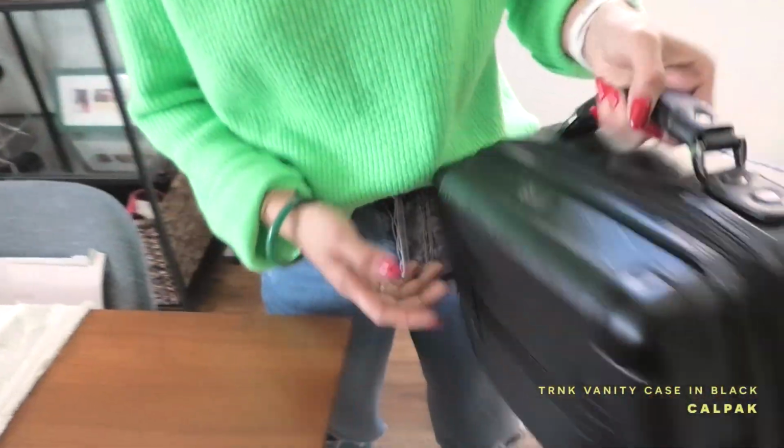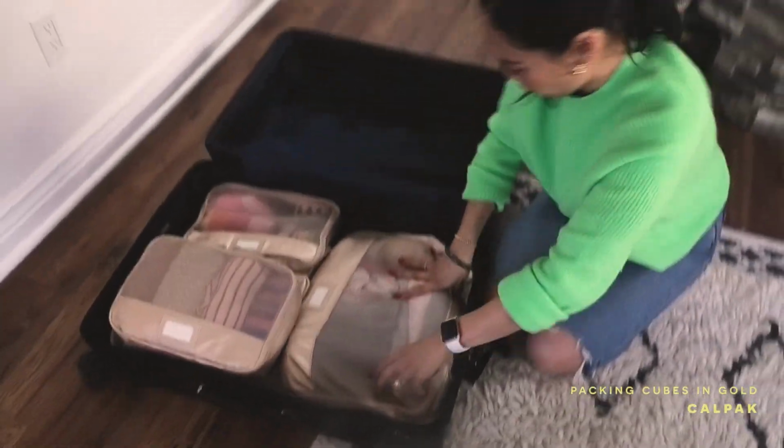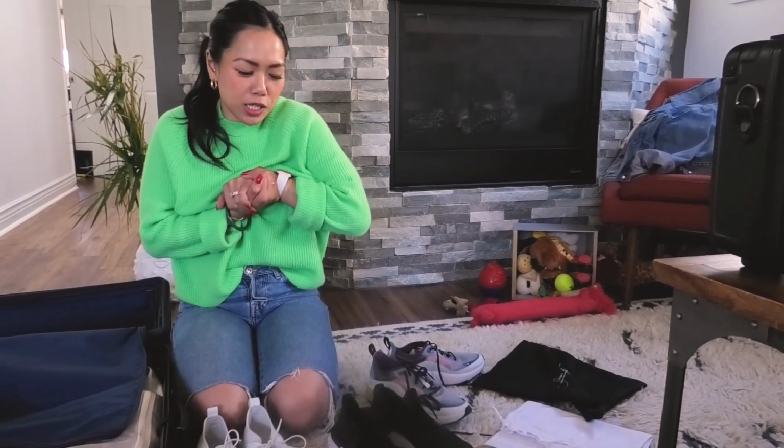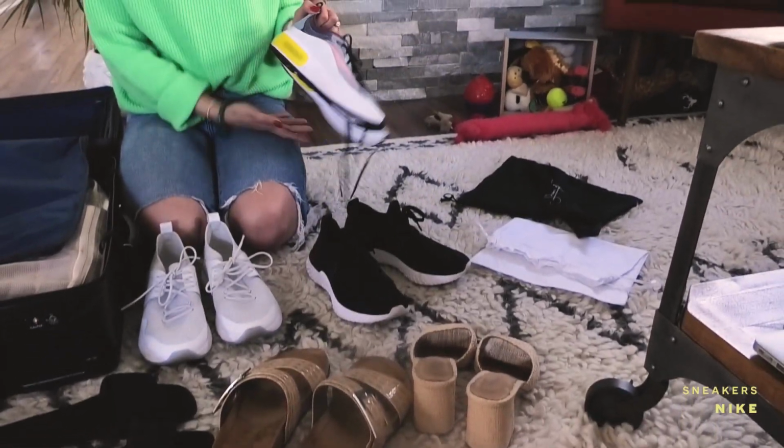So freaking cute. Guys, I love this juice. It's gonna change my life. One of my favorite things to do when I travel is to run in the city because I feel like it's the best way to see a new city is by foot. These are my new favorite sneakers from Nike.